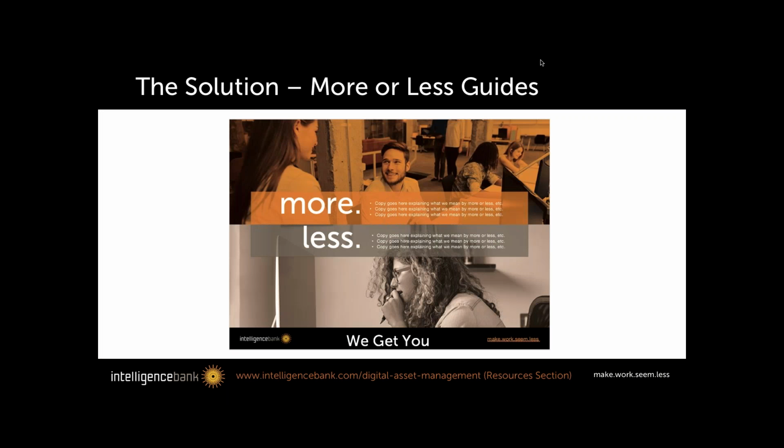So what we have in some brand platforms is a more or less guide. It's basically a visual overview of, you have your brand value, and what do you mean by that? So, for example, for IntelligenceBank, one of our brand values is we get you as a client. But when we talk about this brand value, it's collaborative. We work with our clients, versus a more studious approach where we're looking at exactly everything that you're doing. So this guideline and this template is a really good way to communicate that.